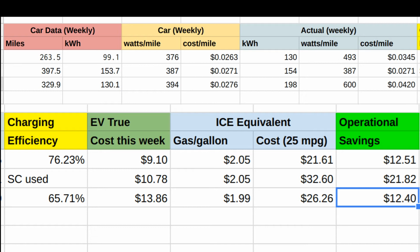The very first week we got the car, the charging efficiency was 76.23%. However, at the time, Tesla service had charged the car some, so some of those miles were not actually from our charger at home. But this week, after the supercharger last week, this week was the first week that all charging was done at our home. So the true cost this week of the electricity used by the Tesla was $13.86.